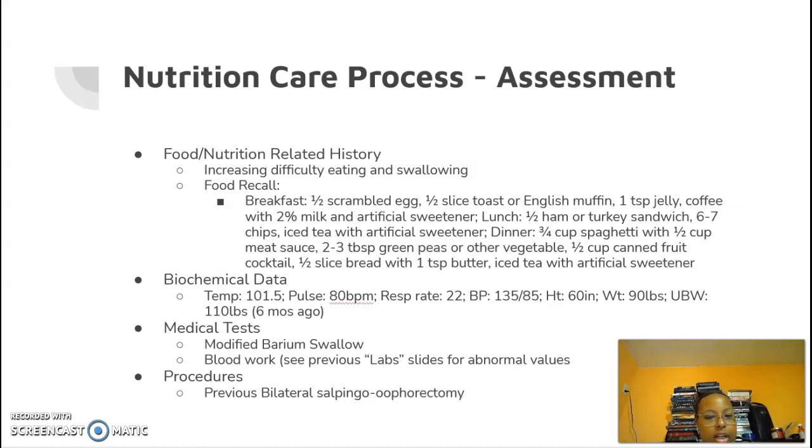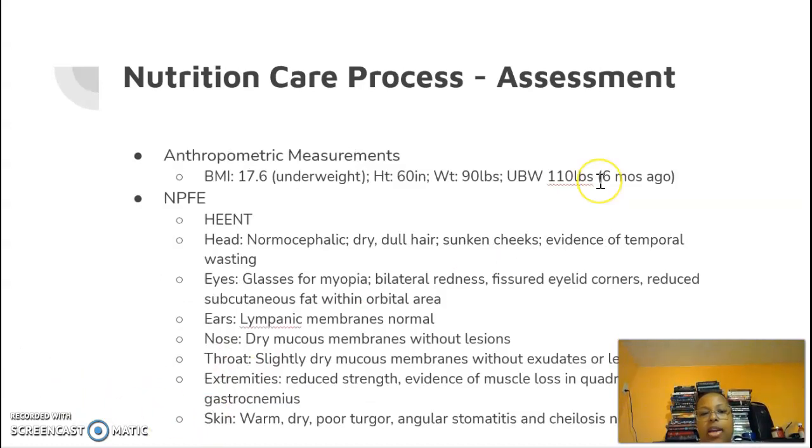Her biochemical data, she had a fever. Her pulse was at 80. Her respiration rate was abnormal. And like I said before, her usual body weight was 110 pounds, which was around 6 months ago. But since she's been on a liquid diet, her weight decreased 18% to 90 pounds. So that's a 20-pound weight loss in 6 months. These are just some medical tests that she had done at the hospital and previous procedures. Her anthropometric measurements. So her BMI is a 17.6. So she's underweight. She's 5 feet tall, and like I said, weighs 90 pounds now.